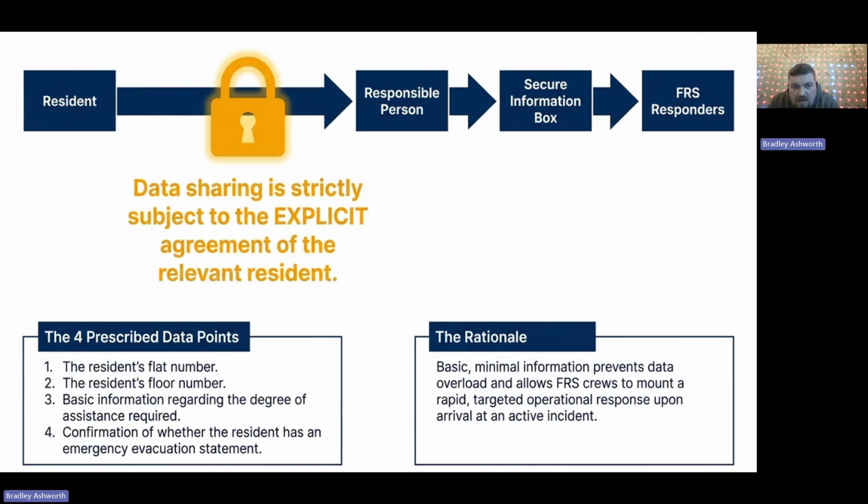So as you can see by the lock icon, data sharing is strictly subject to the explicit agreement of the relevant resident. The responsible person has a legal duty to share specific data points with the fire service, but they must not do so unless the resident has given consent specifically to share it with the fire service. It's important to remind residents that they are free to withdraw the consent at any time.